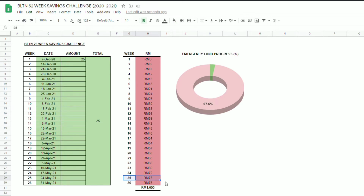This donut chart illustrates my progress in achieving a baby emergency fund. 75 ringgit means I am progressing around 7% of the total goal. I am a visual person, so charts like this really help me a lot.